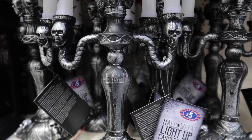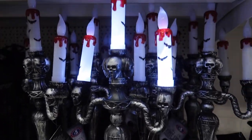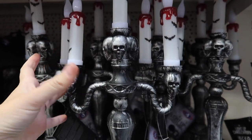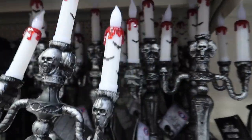These ones light up, Alfie. They would be cool in the windowsill. Because obviously from a distance you wouldn't see how detailed, because they look cheap close up, but from far away. You want to light it up? There you go.